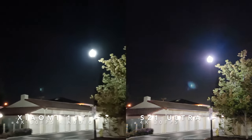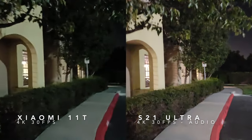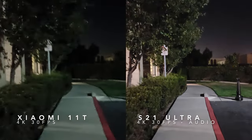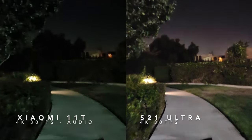You can see how they both do into that bright street light. The S21 Ultra is flaring that out a bit more than the 11T is here. So let's go ahead and pan over this way and start walking to test stabilization at 4K in low light. Generally, you'll get a little more jitters the darker it gets, so pay attention to that. And also, we'll test out how each of these phones handle a little bit of a darker area here.